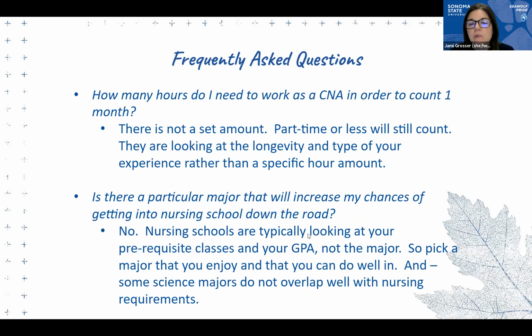How many hours do you need to work as a CNA in order to count one month? So students often ask this: if I need five months to get five points, do I have to work a certain amount of hours? Do I have to work part-time? What does that look like? The answer is there's not a set amount.